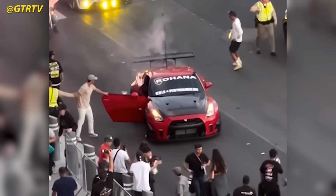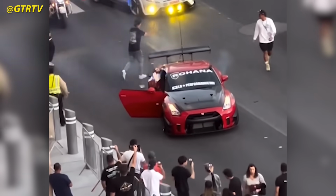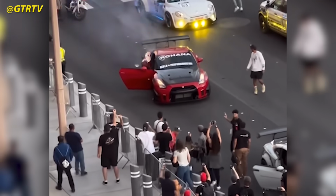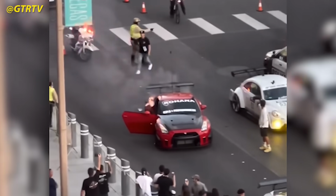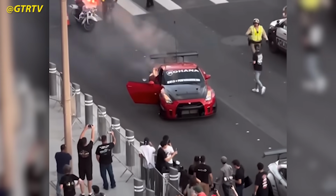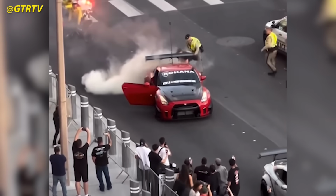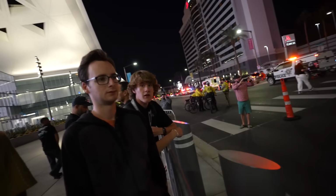Push everybody back, the car's on fire. Let's run. Everyone keep going back, you're still too close. Everyone back up. Oh my god. Keep backing up, still too close, everybody. Everyone back up. It literally looks fine.